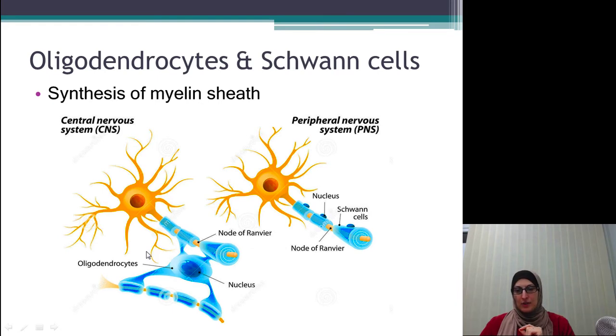You can see here that the oligodendrocyte, which is one single cell, would be responsible for providing myelin sheath for different sites and different neurons. While the Schwann cells, each wrap here form one single cell. So here we can see three cells covering, or three Schwann cells wrapping the axon of the peripheral nerve, while here it's one single oligodendrocyte that wraps different neurons at different locations within the axon. So this is the difference between Schwann cell and oligodendrocyte.